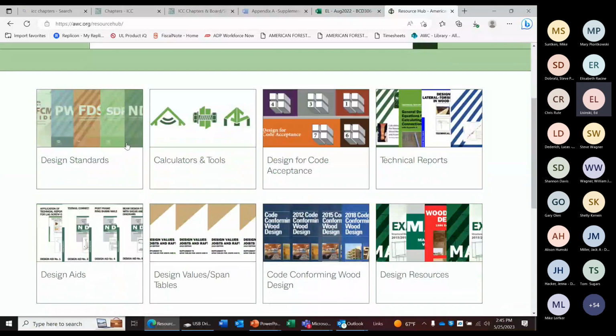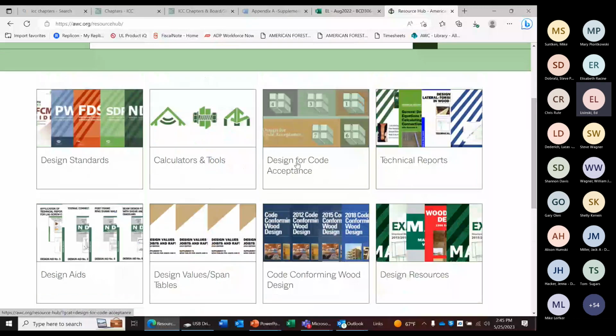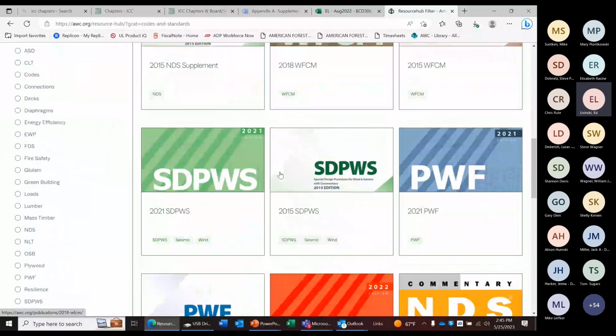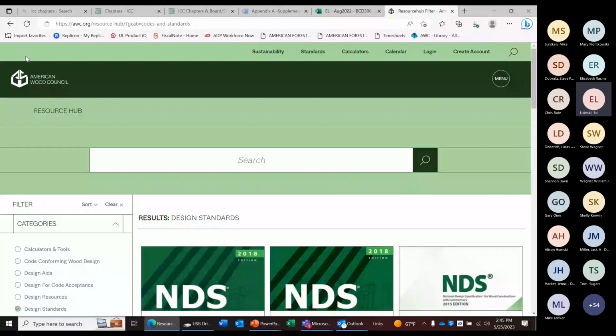So here's, again, a whole bunch of stuff. I want to go to the first one here, or actually the third one that's on here. I'll start with the first. So the first one on here, design standards. That's where you're going to get your NDS, your FDS, your SPIDWIZ, all that type of stuff right in there. So if I click on that, again, there's older versions in here as well. Wood frame construction manual, permanent wood foundation guide, all that type of stuff. So again, you can view it all for free. You can download it. Just if you want a hard copy, then we charge you for that.